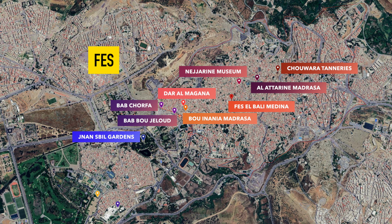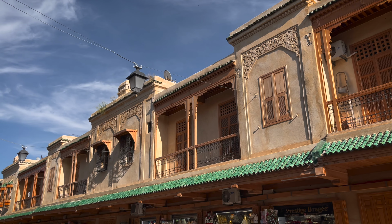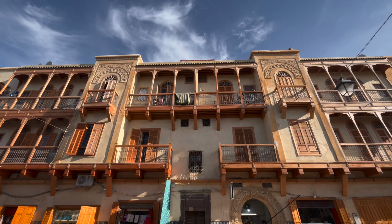Next on our list is the Mellah Quarter, located inside the Fes El Jadid area. We loved the architecture of this part of the city as well, notable for their marked difference to the Fes El Bali area.